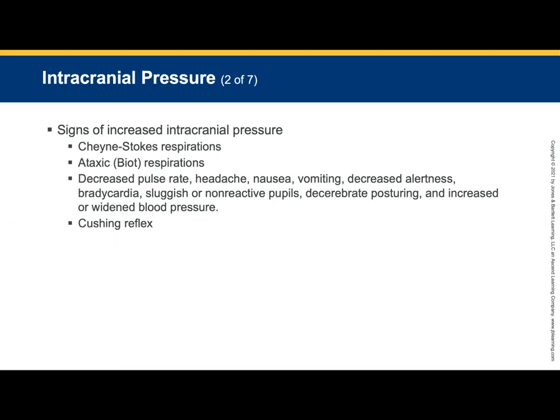So to get this, you're going to have one of those three, and most likely those three are going to be predominant pretty quick with each other. So you're going to have the increased blood pressure. The blood pressure is going to go to like 260 over 180. Those are super high. Then your pulse rate is going to be down into the 60s. And then they're going to start having these irregular respirations.